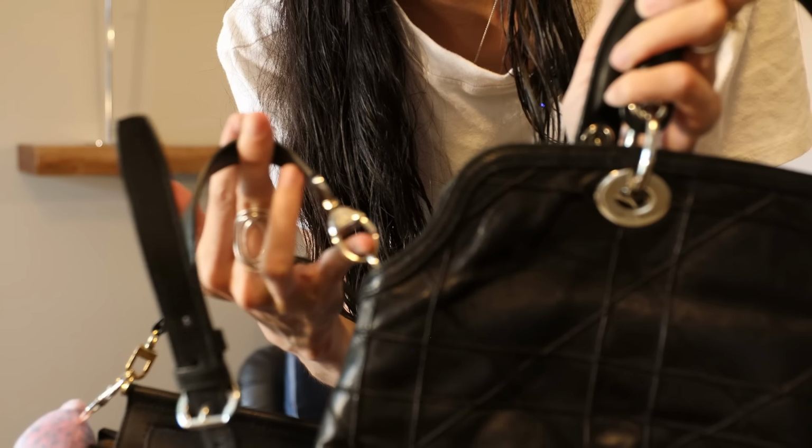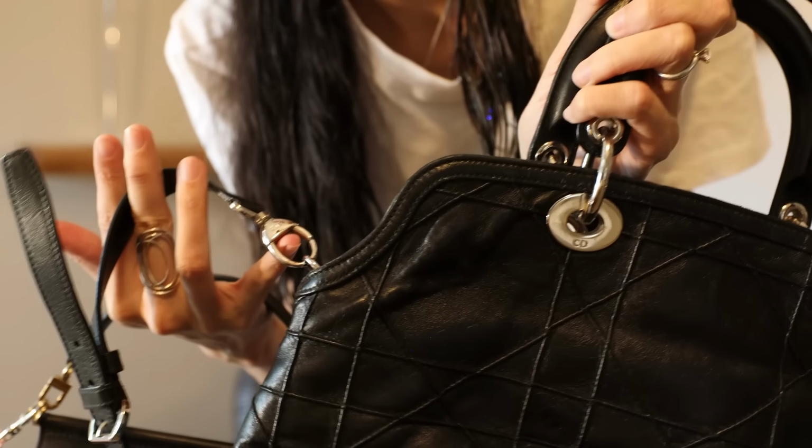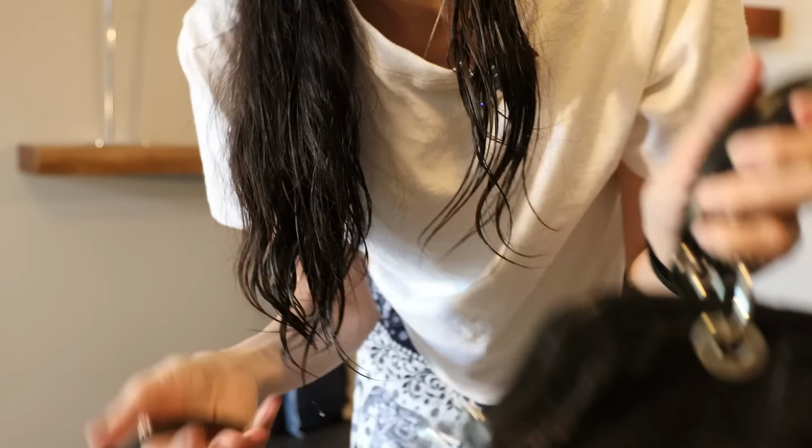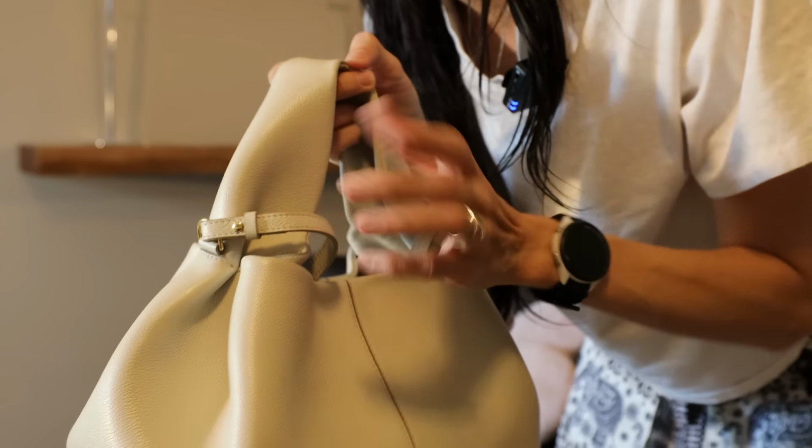And then here is the clasp on the Dior that my mom got as a hand-me-down from one of her friends. And again, what is this? This is not elegant compared to this little push button thing, even though as inconvenient as this is, it at least looks inoffensive to me. Okay, now back to why you might not want to buy.